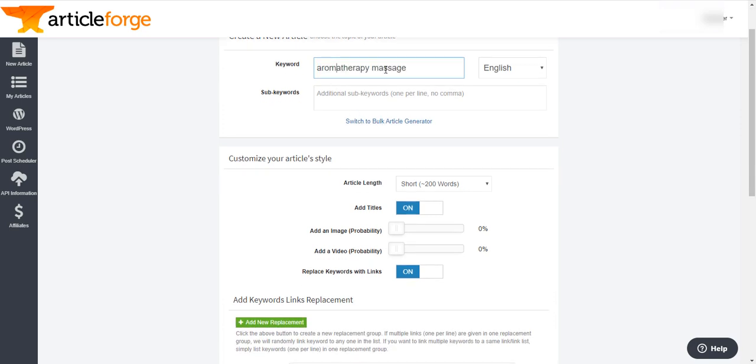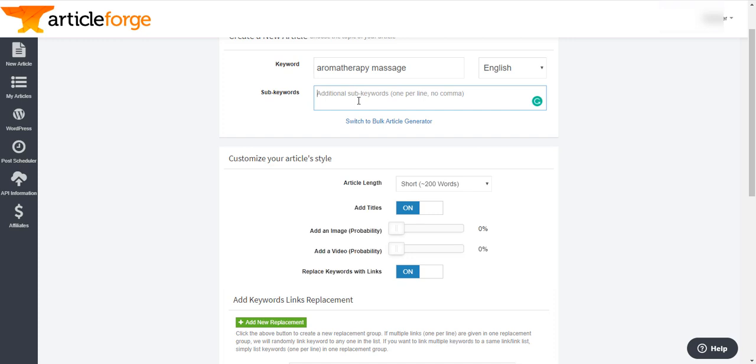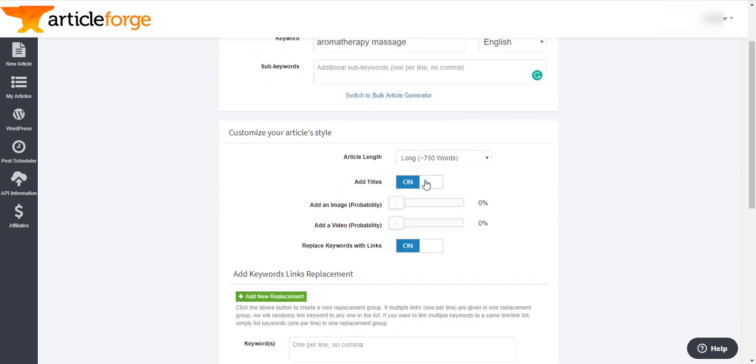Let's say I want aromatherapy massage. I'm not going to specify any keyword because I'm comparing, but if I were to specify a sub keyword, I would say, for example, benefits of aromatherapy massage. That means there will be a paragraph about the benefits of aromatherapy massage, but I'm not going to do that here. I'm just going to test the result. I want an article of 750 words, and if I want to post that onto a blog, I'm just going to select the blog down here. But I don't want to post that onto a blog right now.